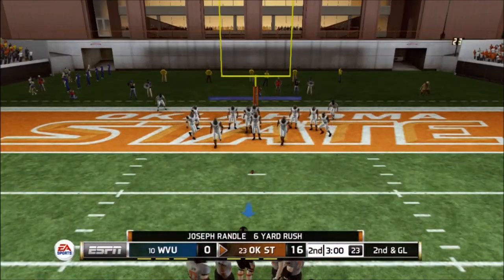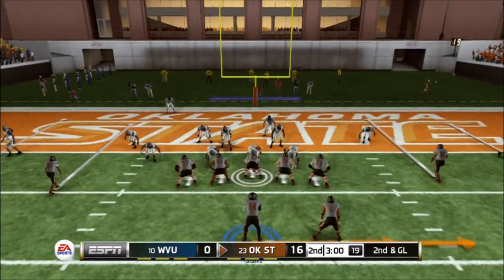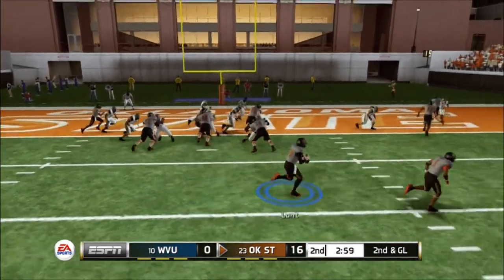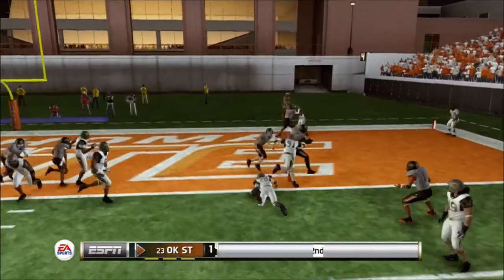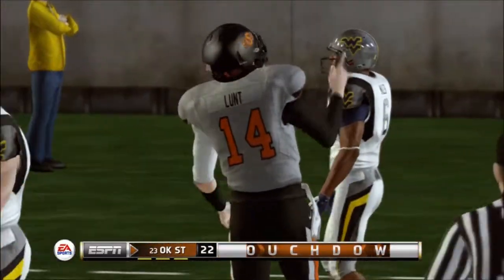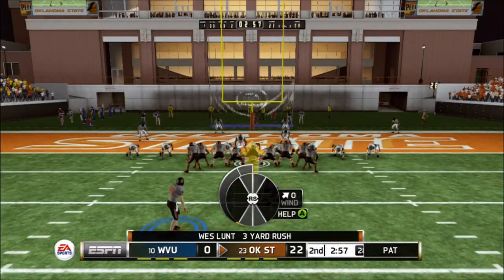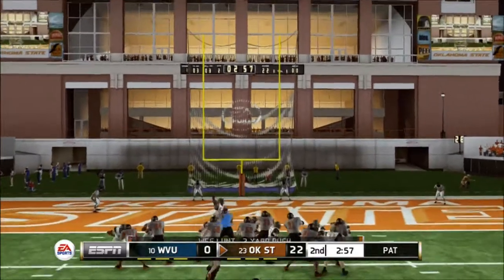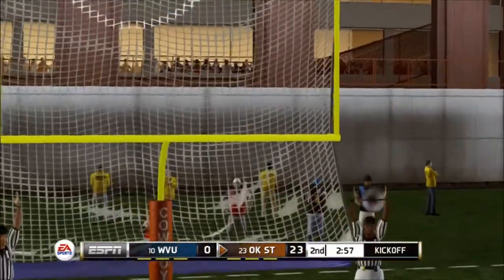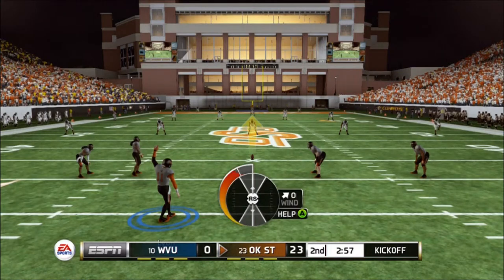They're trying to stop the run here with a goal line defense. Looks like an option here. It's away from him. Touchdown. And he hits the PAT. A quick two-play, 9-yard drive. And they put up 7 points.